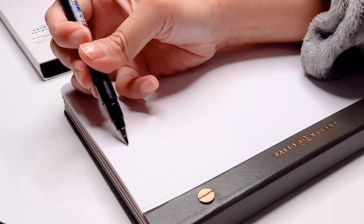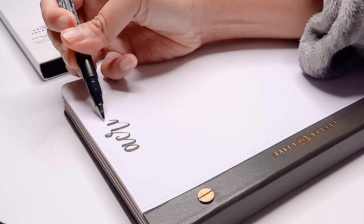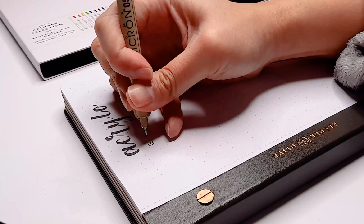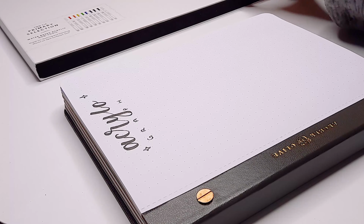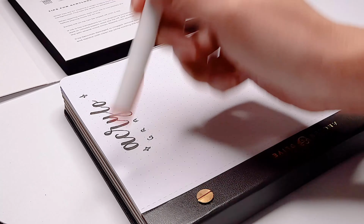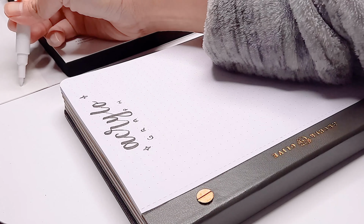So now let's actually get started with our Acrylograph pen test. The first thing that I'm gonna do is test out all of the colors on the typical white grid paper. Now the first activation with the Acrylograph pen takes the longest, but I actually didn't expect it to take this much time. So to activate the pen, the thing that you need to do is just shake the pen a lot and then press the pen a couple of times on the blending pad.